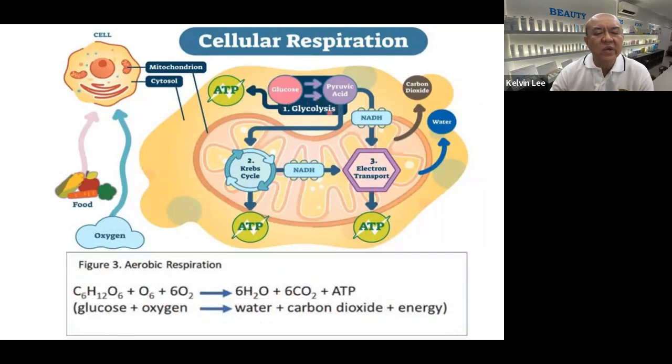Okay, so we divide it into a few steps. The first one is glycolysis. Here, glycolysis is actually the first step from the food. After it is metabolized, we get glucose. This is glucose. Glucose can enter the cell, but glucose cannot enter the mitochondria because the molecule is too big. So glucose needs to be metabolized to a smaller molecule, becoming pyruvate. This is called pyruvic acid, and it enters the mitochondria, right? And goes into the next step.